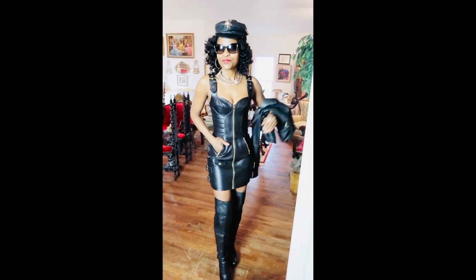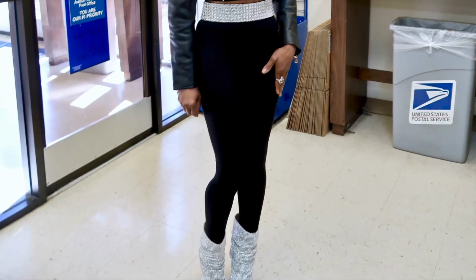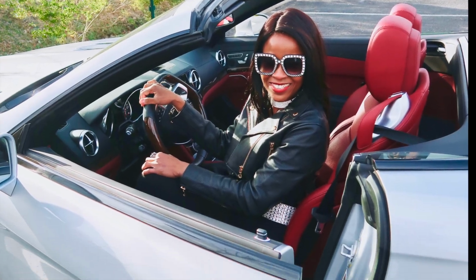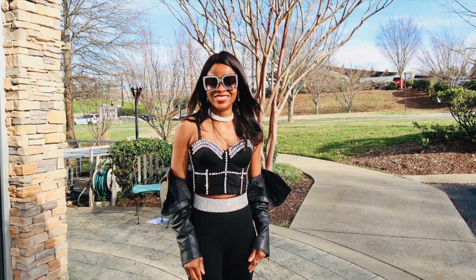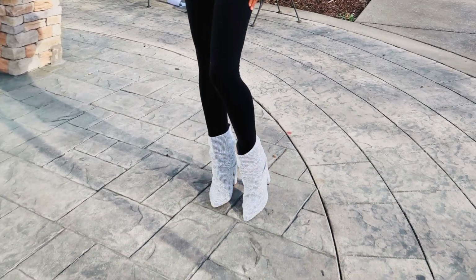This is the same leather jacket that I had shot at different locations. So I took some pictures at the post office, and I also took some pictures at a fabulous restaurant in Franklin. And I posed with the jacket while sitting at the table at the restaurant and outside the restaurant.